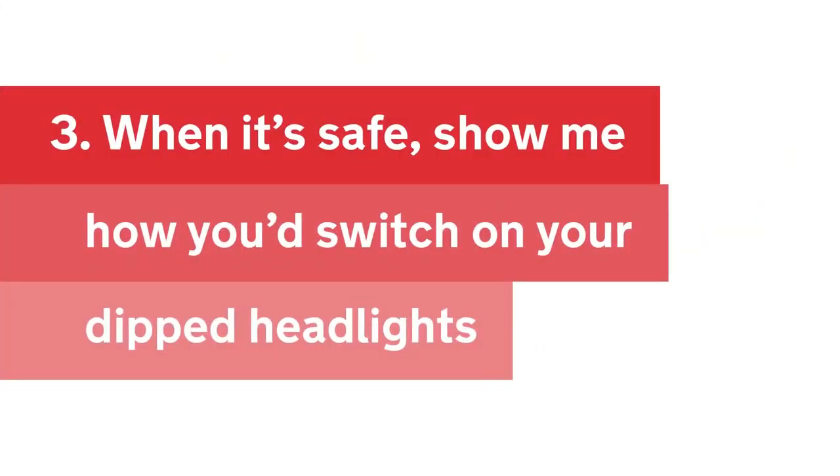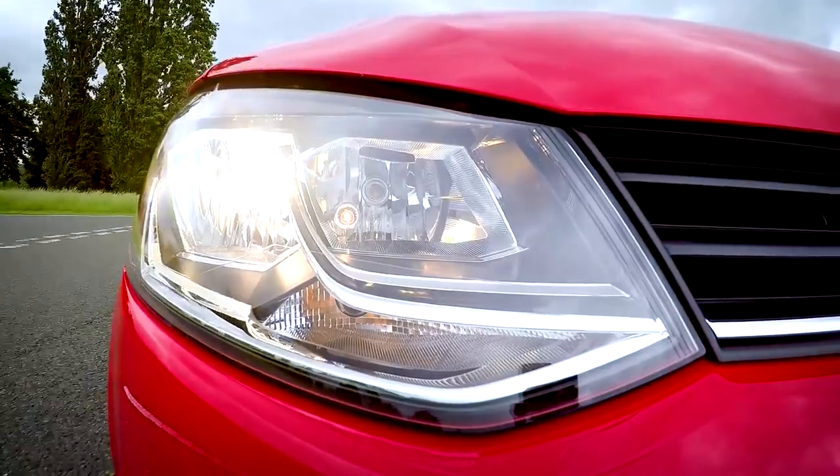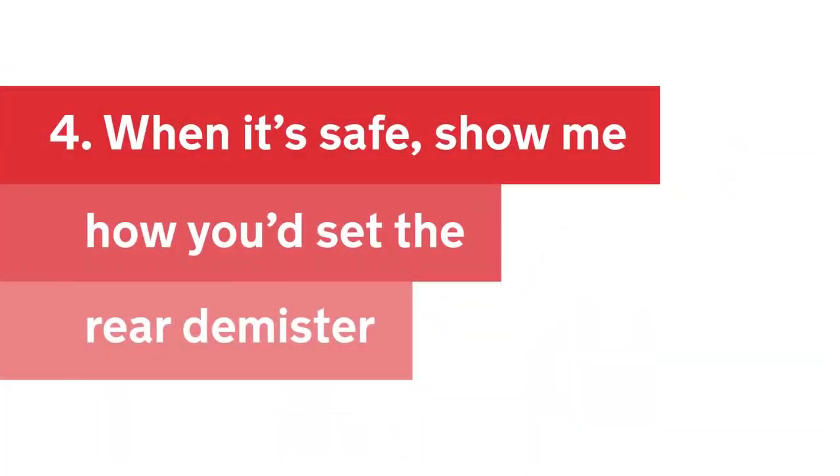When it's safe, show me how you'd switch on your dipped headlights. When it's safe, show me how you'd set the rear demister.